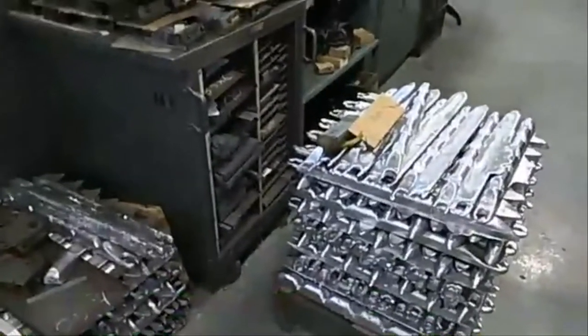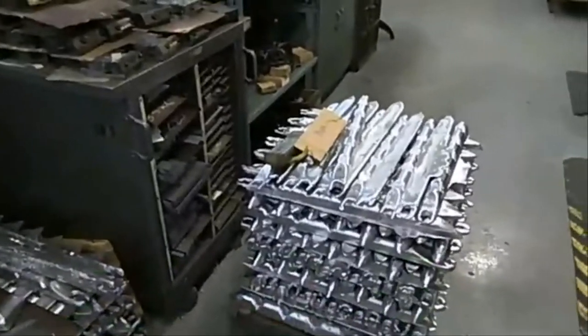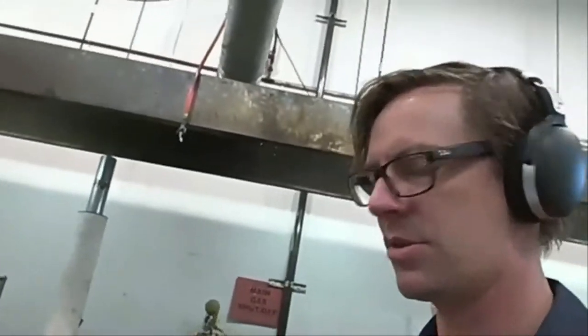That's a whole lot of type metal. This is about a ton and a half of lead that I melted about 2 weeks ago. All of our old books, when we're done with them, we don't distribute it. We melt it down and then throw it back in the pots.